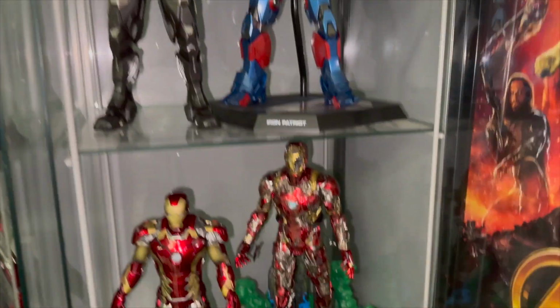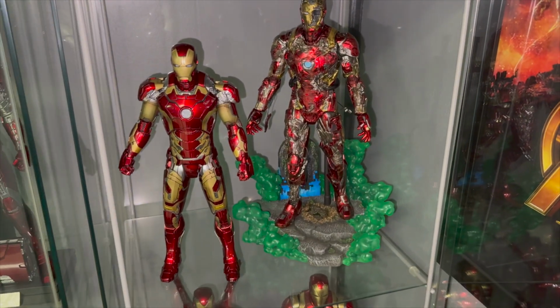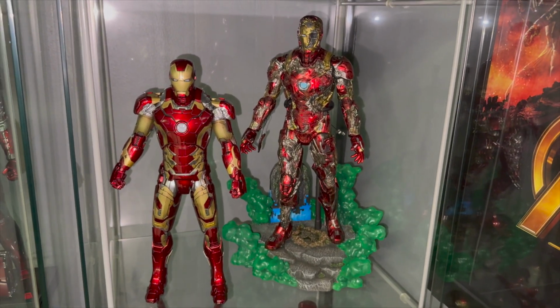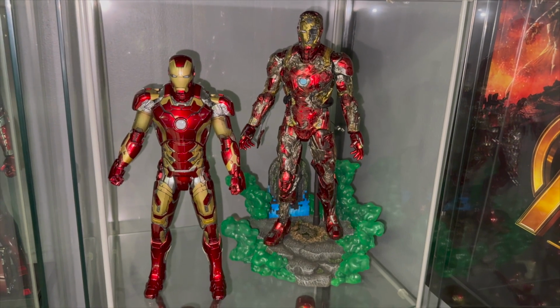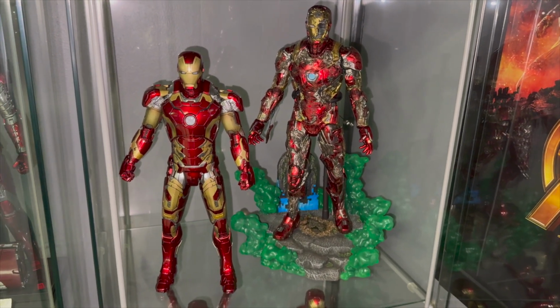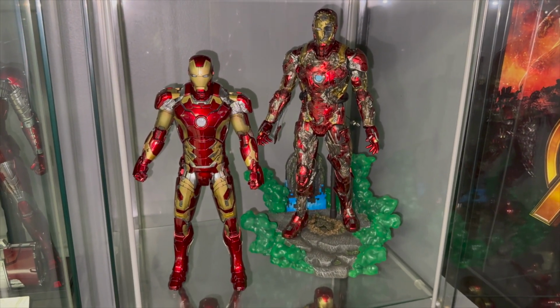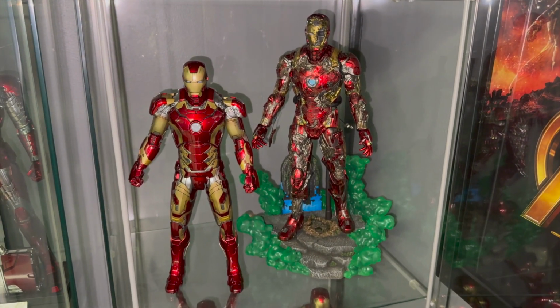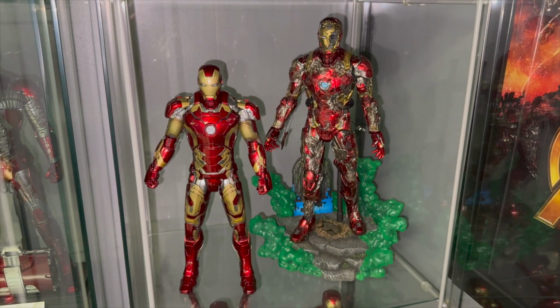Then below that, I believe it's Mark 43, but it's the Avengers Age of Ultron armor. Really cool, underrated armor. And it actually fits inside of the Hulkbuster just like in the movie, which is really cool. I would never do it just because I don't want to scratch the paint, but if you want to put it in the Hulkbuster, you can.